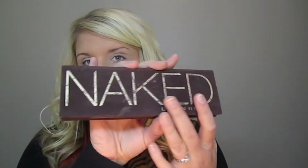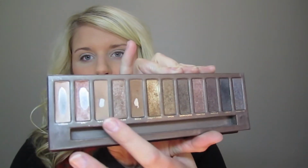Okay, so you could certainly leave it like this. Not a problem. I like to add a little bit of dimension no matter what. So of course my trusty Naked palette, which I'm kind of embarrassed to even show because it's so disgusting. I'm going to go with this lighter color here in Naked. And I'm just going to take a small fluffy brush, tap off the extra, and then work it into that crease area. It's really hard to do this trying to keep your mouth shut.